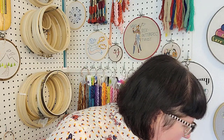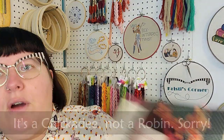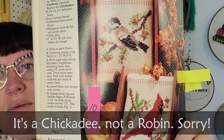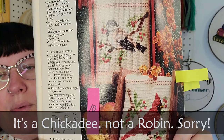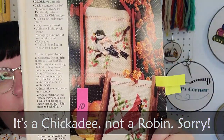And then the last ones are my vintage. This I got from my thrift store, and it is the Cross Quick from January of 1990. So 10 and 11 are in here, and 10 is another bird. So we have a robin or a cardinal. If you like 10, pick robin or cardinal.